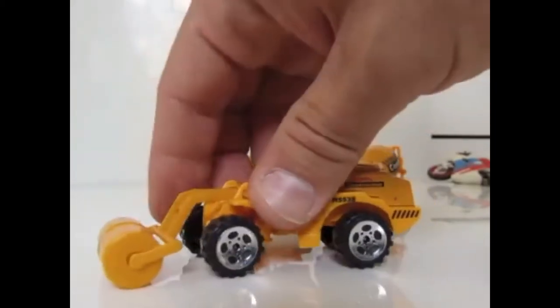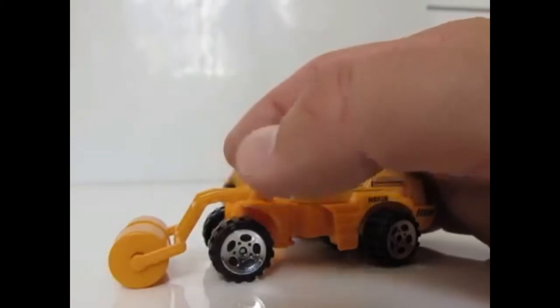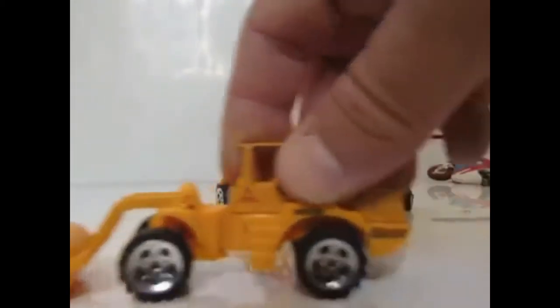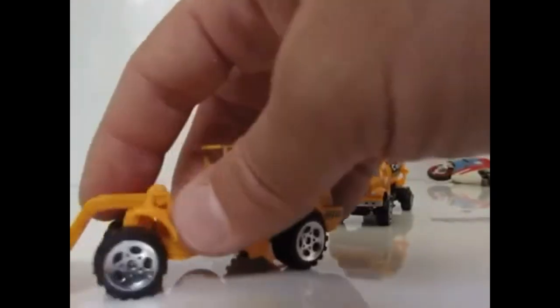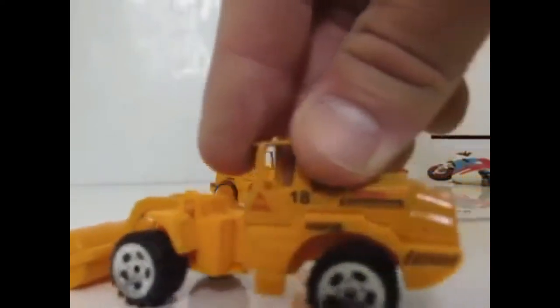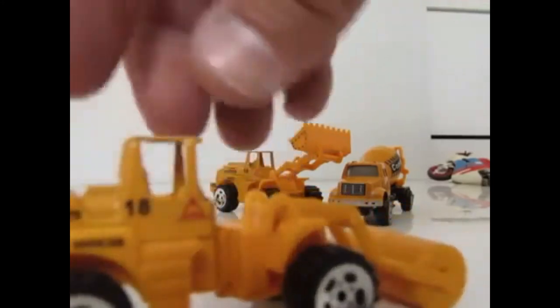I think it's called a press, but maybe it has another name and I would be glad to know the name. Big press. It looks like a press. Volvo brand press, road press. Die-cast press.